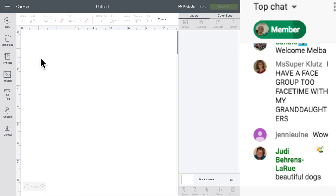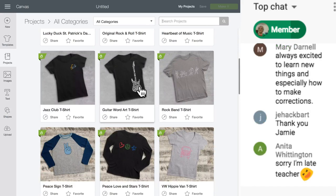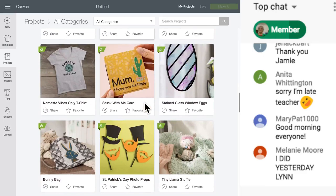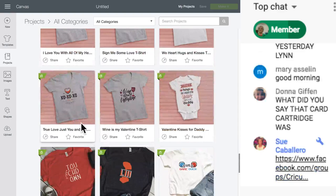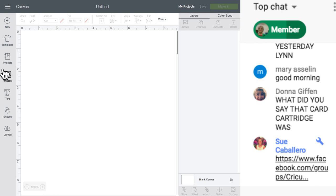Here's projects. So they're going in here and searching for images. There are a lot of projects, but there's 70,000 images not in this area. These images are all in the other place, but this is not where you search for images. So let me click back here. So they're going there. You go to images.